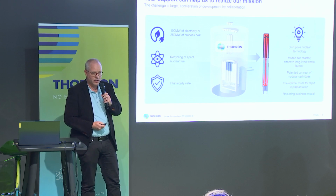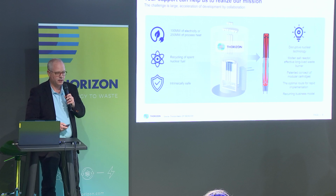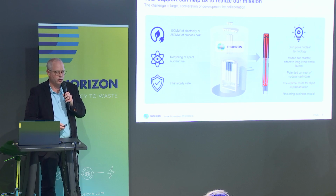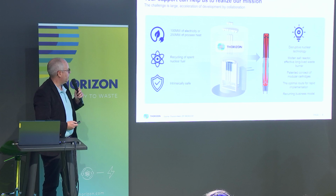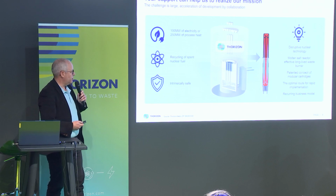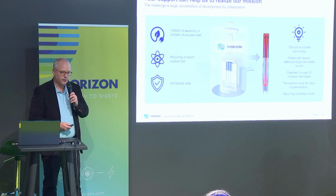So that's it. It's a system of 250 megawatt thermal, can produce 100 megawatt electric. That size is based on cartridges that we think can still be transported in a shielded cask with reasonable work. And we focus on the recycling of spent nuclear fuel in collaboration with Orano. And of course, this system allows you also to move towards breeding cycles, if so desired.